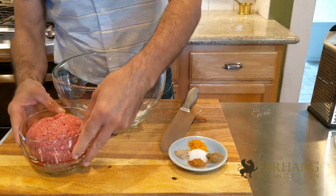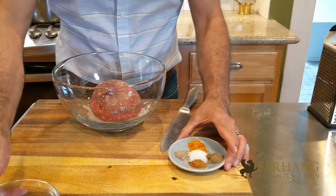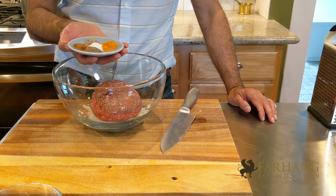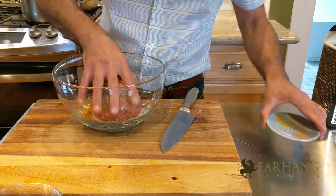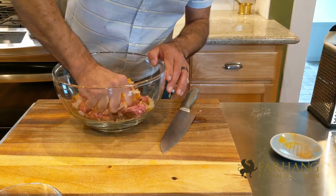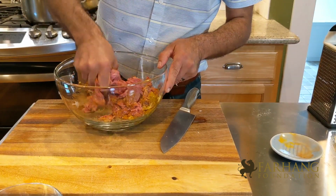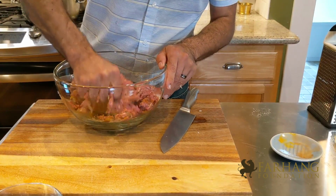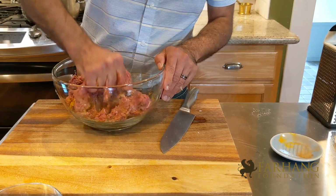Add the rest of the ingredients. So I have the ground meat, that's about a pound. And then there is my salt, pepper, turmeric, cardamom, and cinnamon. Those go in. And now just get your hands in there and mix them really well so that the end result is a really smooth textured meat mixture, that you will then take some time to prepare all the little small qerqeli meatballs, these tiny little meatballs.